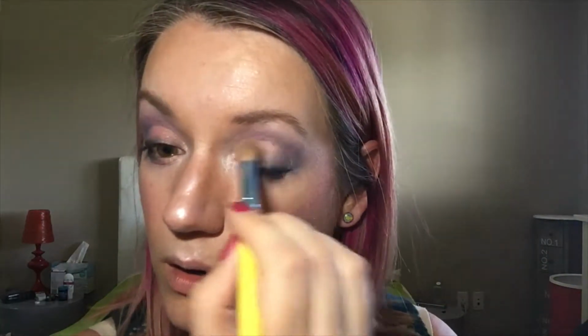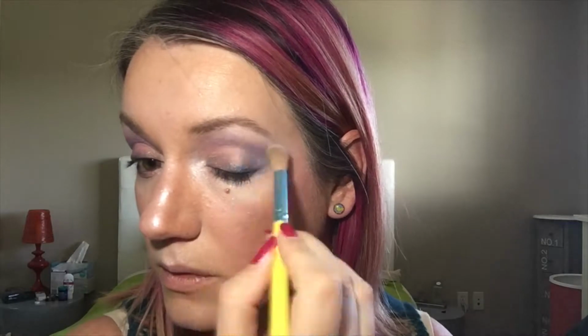It's going to end up more of a smoky eye than I intended. Did not intend for that at all, but I got way too heavy-handed with that eyeliner. Oops. I'm actually going to go back in with my crease brush too and put more of that pink in there, and then go back in with the purple again. And just blend. There, that's not so bad.